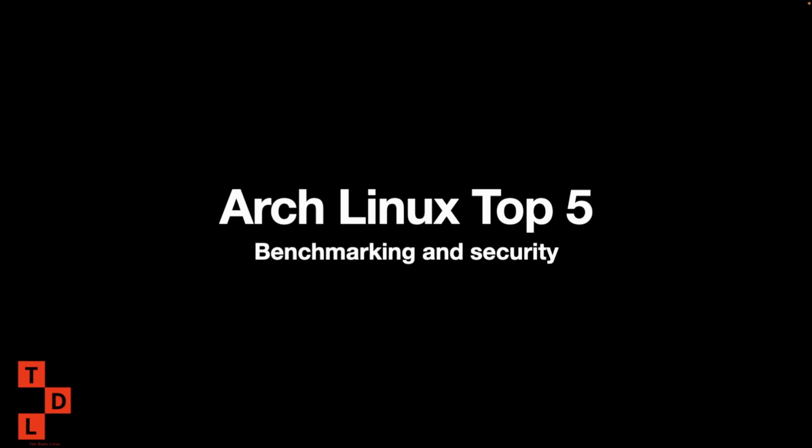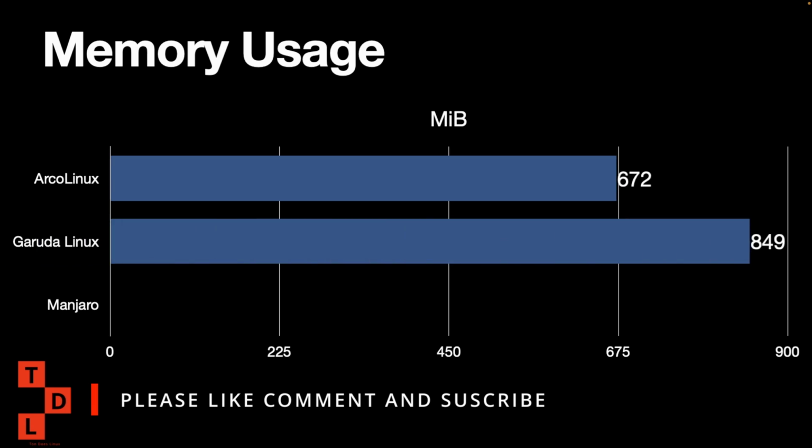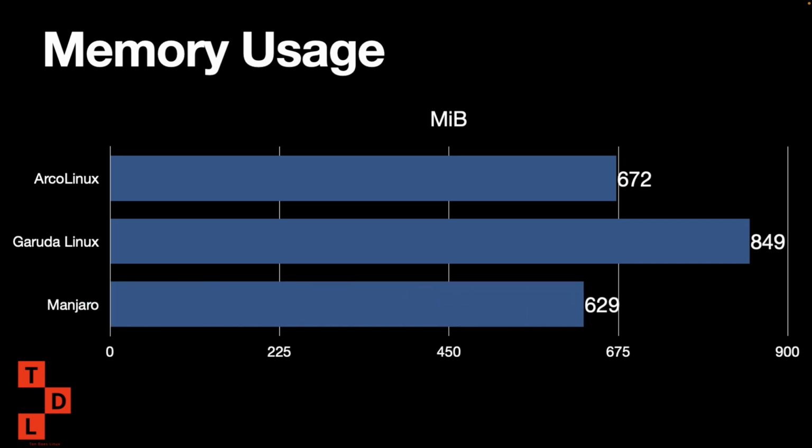Today we're gonna have a look at the benchmarking and security of Manjaro Linux. So the first thing we look at is the memory usage. Previously we did ArcoLinux and Garuda Linux, and we saw that Garuda Linux has a bit more memory usage than ArcoLinux, and Manjaro has a bit less than ArcoLinux. So it has 629 megabytes after a clean reboot. It wins in this part.